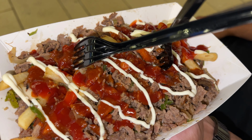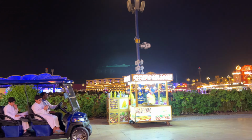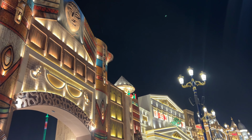Not gonna lie though, my steak and chips tasted like lasagna. I don't know what they put on that steak seasoning, but it tasted like a lasagna. It was kind of off-putting. Anyway, we weren't just there for the food, we were there for the shopping and the vibe, so pushing that aside, we carried on shopping.